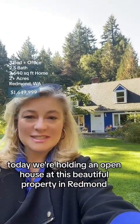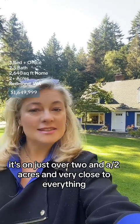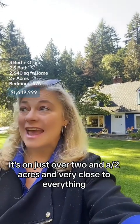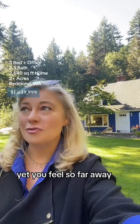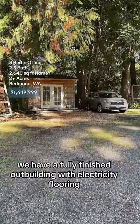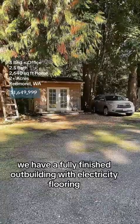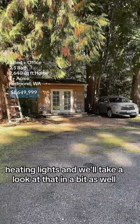Happy Sunday afternoon. Today we're holding an open house at this beautiful property in Redmond. It's on just over 2.5 acres and very close to everything, yet you feel so far away. Just listen to how quiet it is. Here we have a fully finished outbuilding with electricity, flooring, heating, lights, and we'll take a look at that in a bit as well.